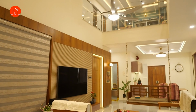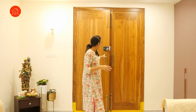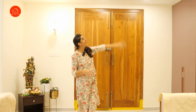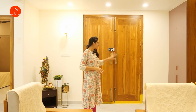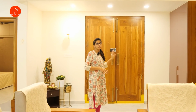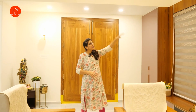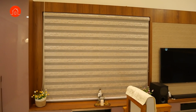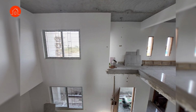So let me just explain to you about the few features that we've tried to get in here. Like I told you, this was not the entrance that we had planned, and this was supposed to be our massive TV unit right from top to bottom here. But after we made an opening here, a TV unit was no more possible here, and by then we already had the two double height windows here.